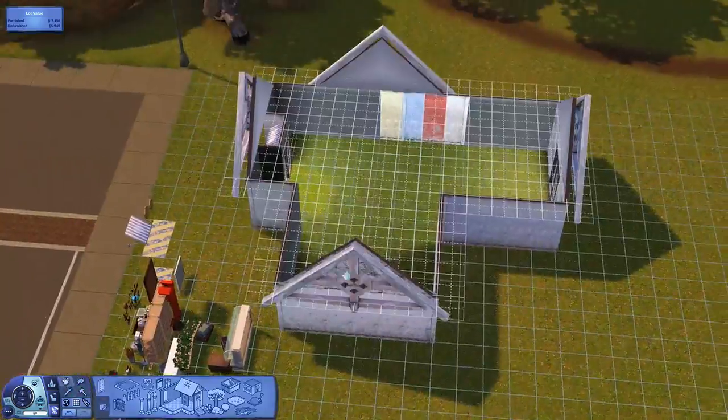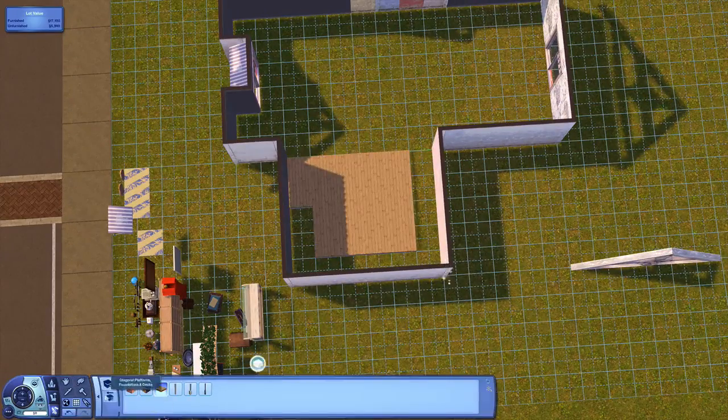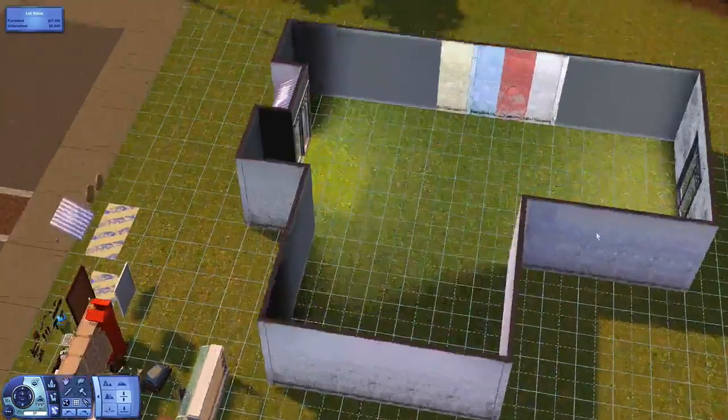And oh my goodness, my foot is cramping so badly. Ow. Okay, we're good. We're good in the hood. Wow, that was very uncomfortable.